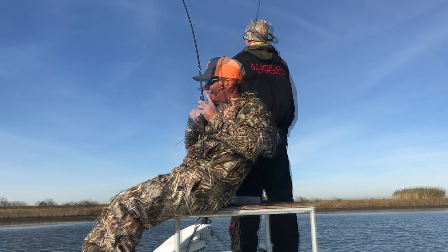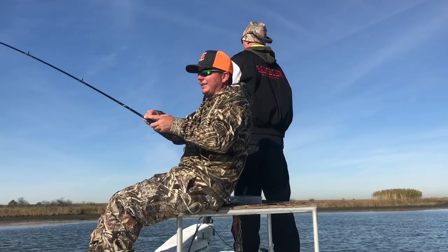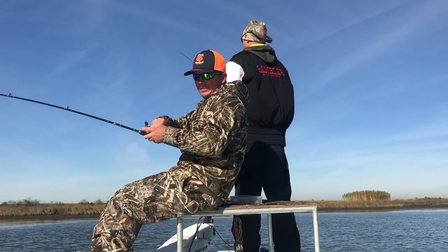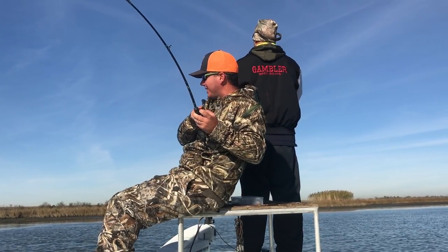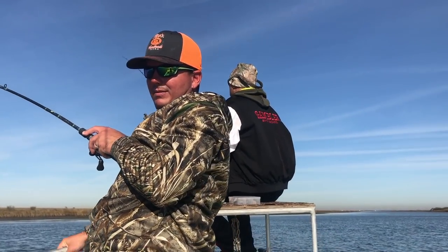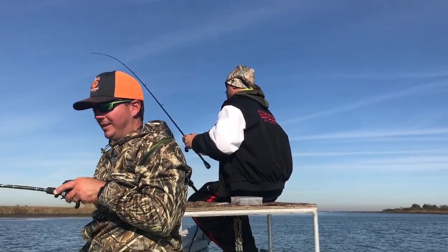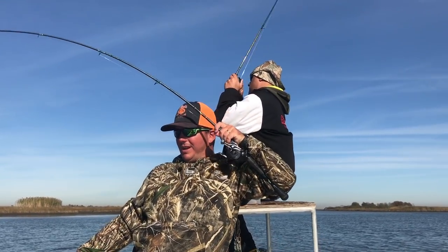Big red here. It's funny, these reds are either 15, 16 inches, which we're tagging them and throwing them back, but they're beautiful slots in that 4 to 7 pound range. Not too much in between. That's a big one. That's a big one. Biggest red of the day here.